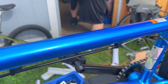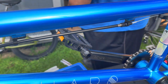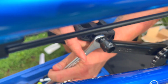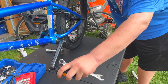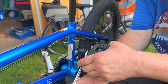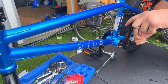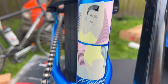My wrenches are laying up on top there. Well, that'd work. What is it? 17. Yeah. Because I don't have a 16 and neither do you. Right. Still was a lot easier than yours. All right. That's on there.